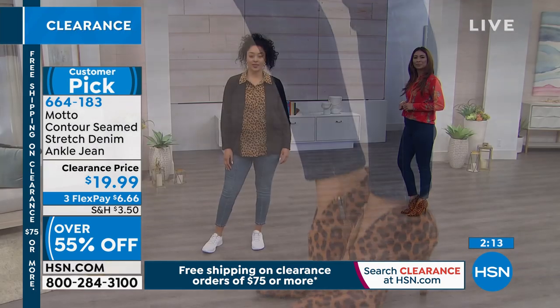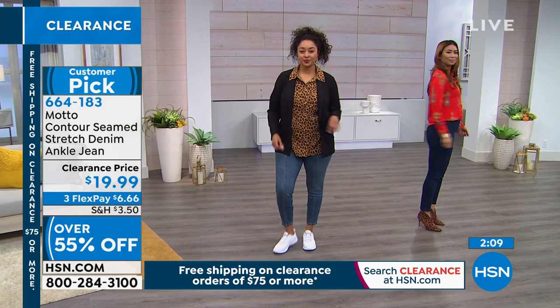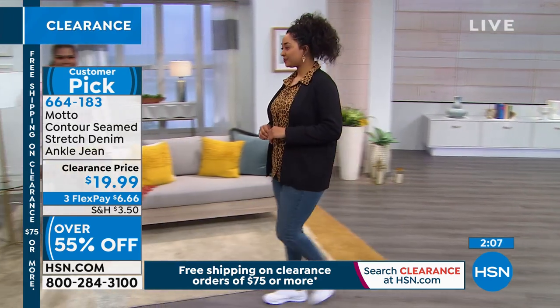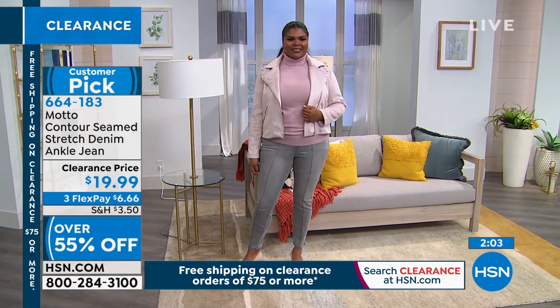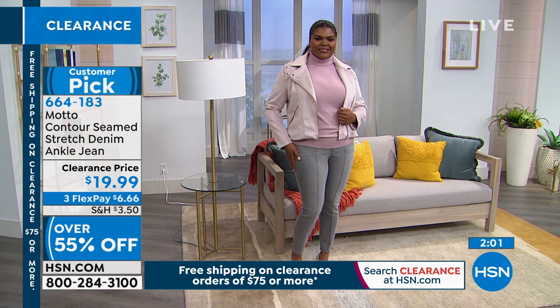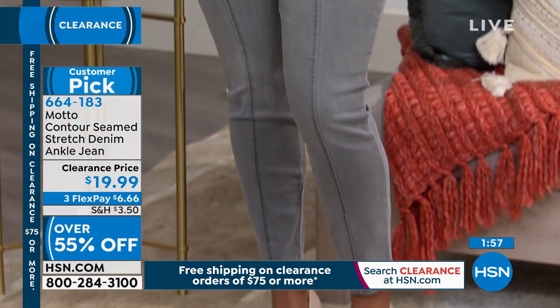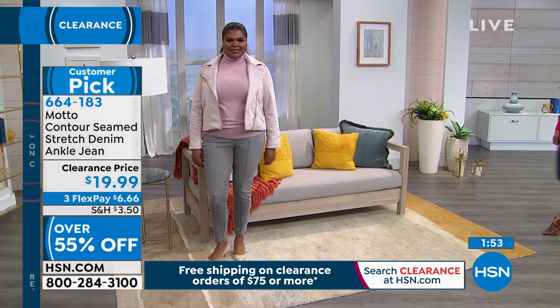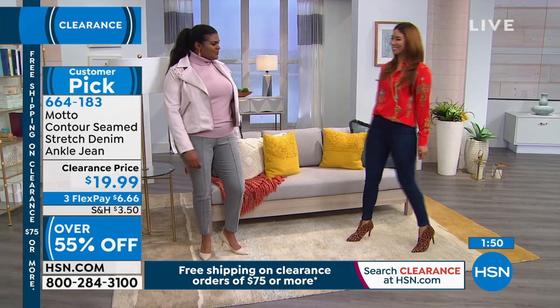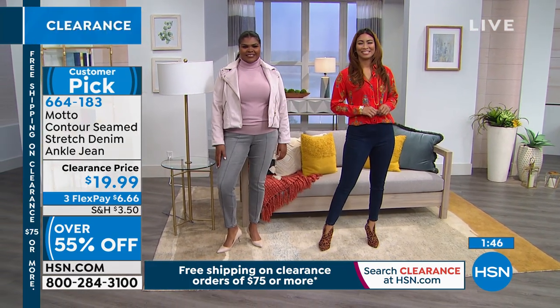So this is a jean that is a customer pick when the price was regularly $46.75. Still a bargain compared to what you find in retail most of the time. They have a retail compare of $69. And you guys are getting them tonight for $19.99. Don't forget, $75, it says it right at the bottom of your TV. If you get to $75 on clearance items, and that includes fashion, shoes, accessories, you get free shipping on everything.